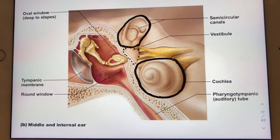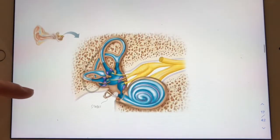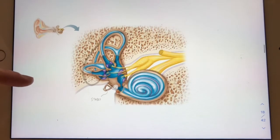But if we use our X-ray vision, then in the next slide, we can see there are sacs inside there. It's those sacs that are housing everything we need to achieve a sense, if you will, of equilibrium and a sense, if you will, of hearing.